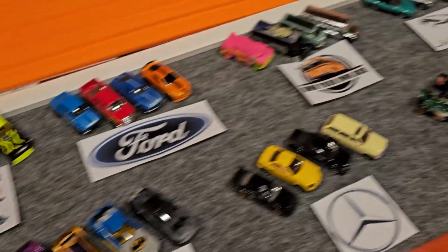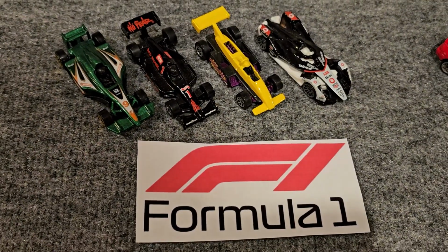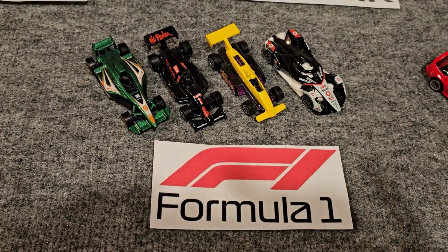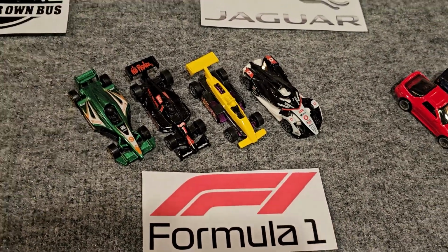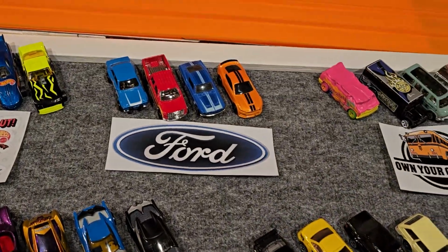So you have to pick the correct group out of these 60. And if two people pick Formula Ones and Formula One wins it, then we'll do a drawing at the end of the last video to see who actually gets the two 5-packs. So you might not want to pick a group that everybody else is picking. You have less of a chance to win.